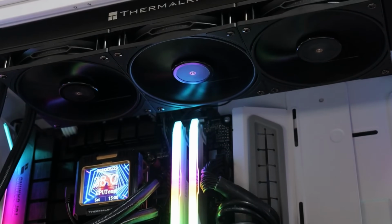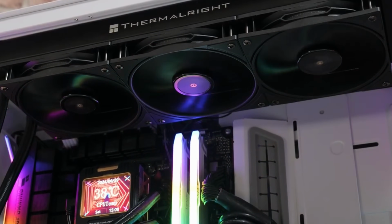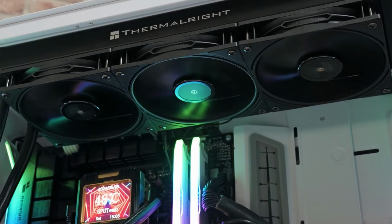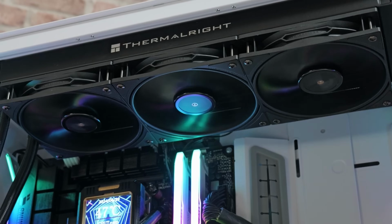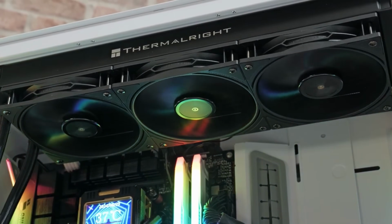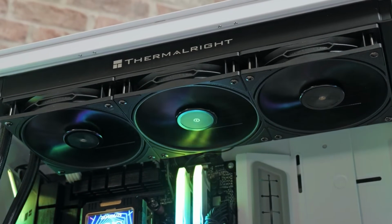Let's be real for a second, the Frozen Warframe Pro isn't trying to win over the ROG crowd. It doesn't need to. This cooler is for the builders who care about performance and value. I'm talking to you, Henry Cavill. Who wants something with a little flair but a lot of substance. It's for the PC gamer who's tired of being upsold features they'll never use. It's for the guy or gal who wants to slap their logo on their cooler, fire up a game, and never worry about thermals again.